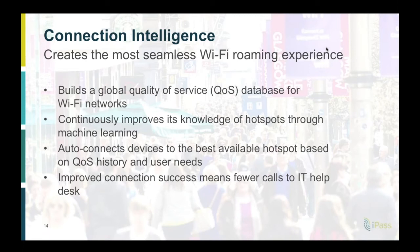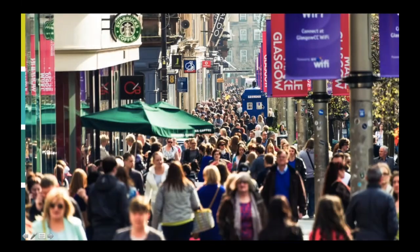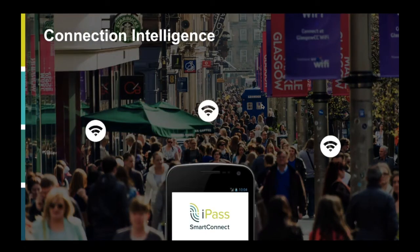So it's this circular environment where the more data we have, the smarter we get, the better experience we have, and it just keeps feeding off itself. So let's look at what the user experience would be, particularly when you're in a metropolitan area and you're likely to have multiple choices for connectivity.